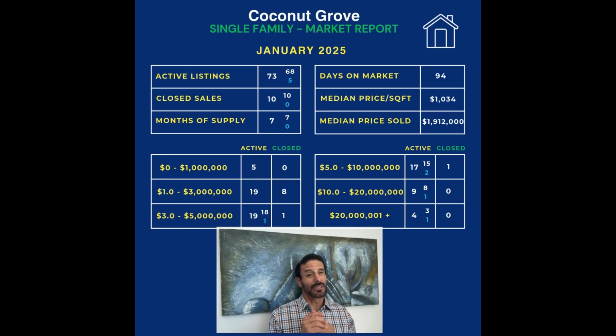Let's look at closed sales. There's 10 closed sales in the month of January. And let's look, all 10 of them were non-waterfront, so that's something to take into consideration. Months of supply is 7.